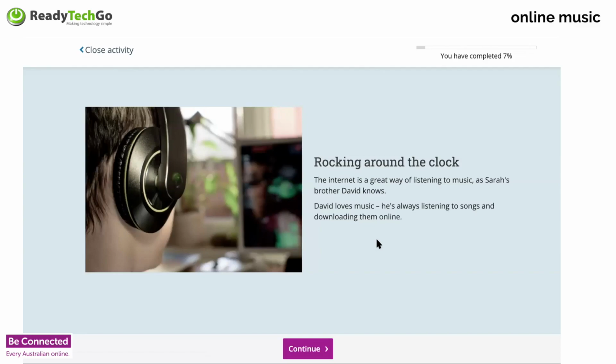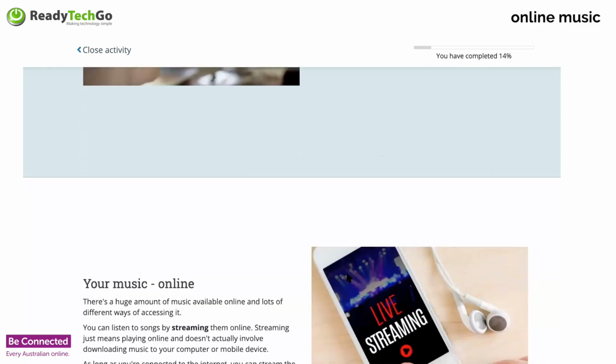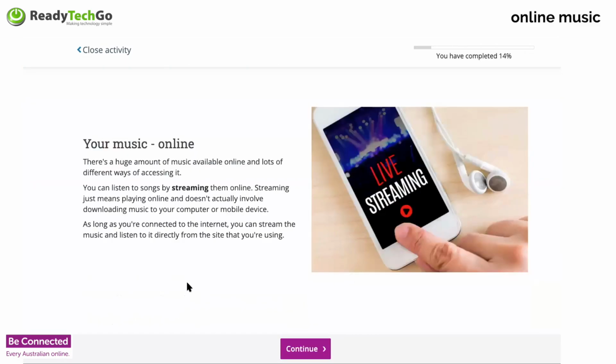David loves his music. He's always listening to songs and he's downloading them online, which is great. He's probably paying for these songs, or he's got a service, such as a streaming service. There's a huge amount of music available online and lots of ways you can access it. You can listen to songs by streaming them, and it means it plays them online and it doesn't actually download it to your device.